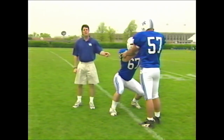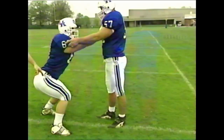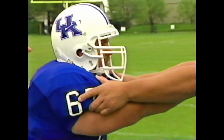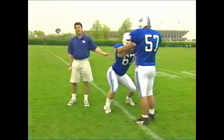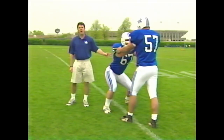Here we have a pretty good shot of their set. Mike's gotten depth. His head's back, his hands are up, and his body's square with the defensive lineman coming into him. And this is the position that we need to have when we engage in pass protection. And the longer we can maintain this position, the better we're going to be at protecting the passer.